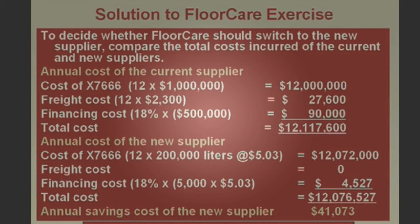Now, let's go on to strategies for improving profitability.